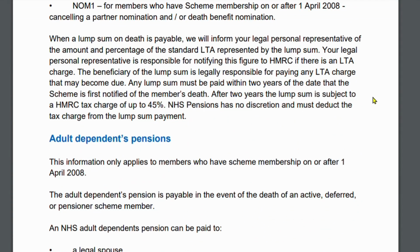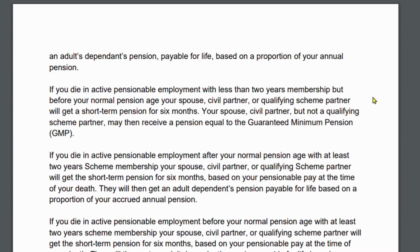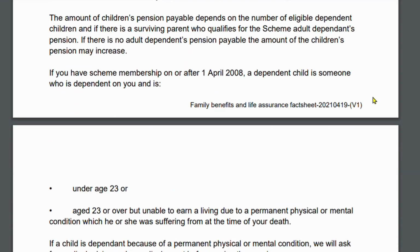Lump sum on death. You can nominate that your spouse, registered civil partner, or qualifying nominated partner receive a lump sum when you die. The lump sum will be approximately 2 times annual earnings. There's also the possibility of an adult's dependent pension. An adult's dependent pension is payable for life to an eligible spouse, civil partner, or nominated qualifying partner. The benefit is worth around 34% of the full pension.